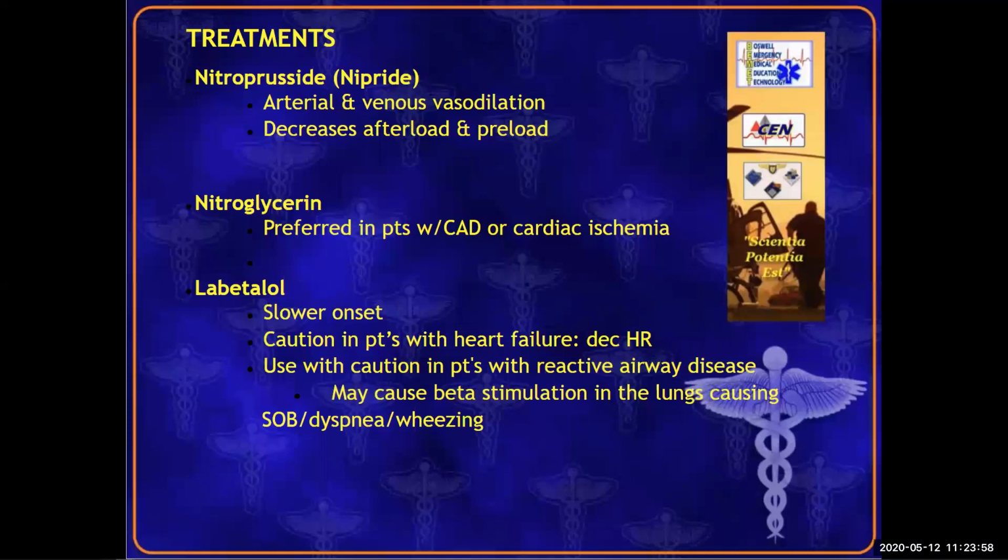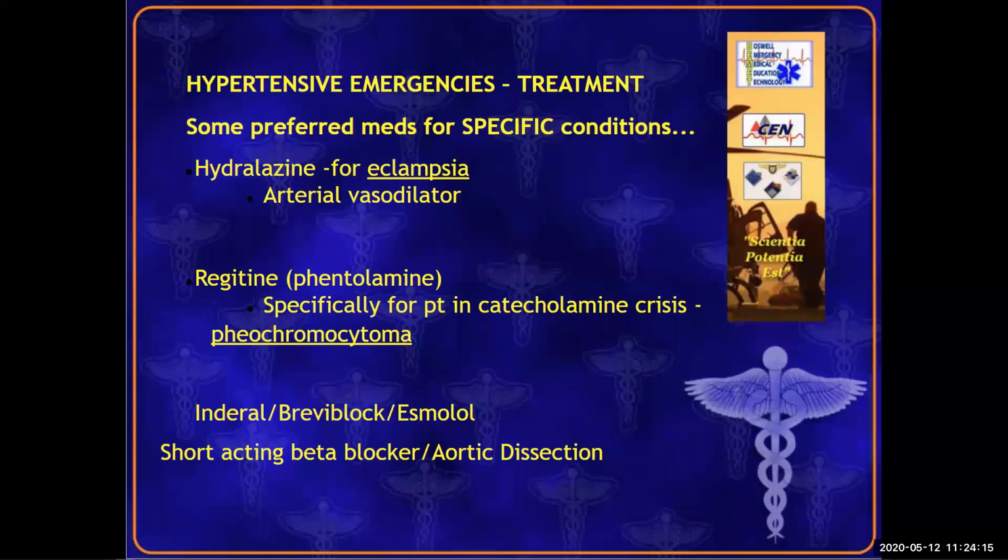So metoprolol or any beta blocker to a COPD person, they might start being a little short of breath, having a cough, or having some tightness. So I'm going to be careful with beta blockers in those people. And definitely with my heart failure patients who have that poor output, I really don't want to take away their rate control. So I'd be cautious with those people.